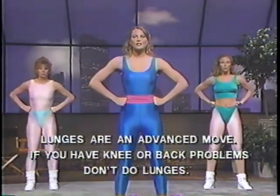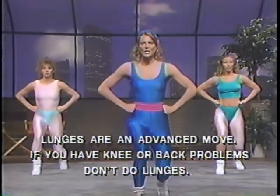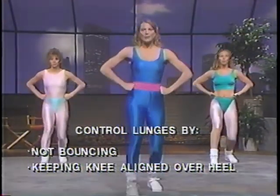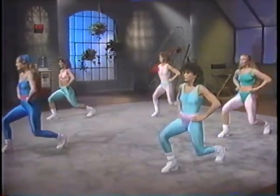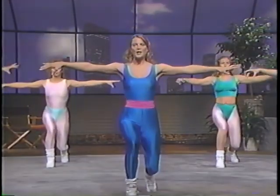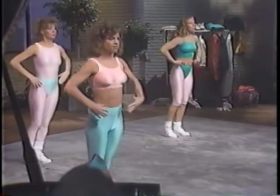Starting with the left foot, take it forward, bring it out, and down, two, three, push back. Down, two, three, push back. It's not a bounce here, it's a small push and back again. Small press. Arms out to the side, take it forward and back again. Out. Two more.